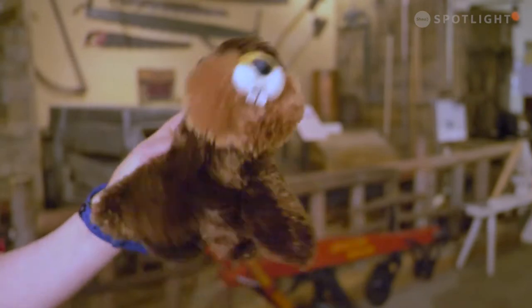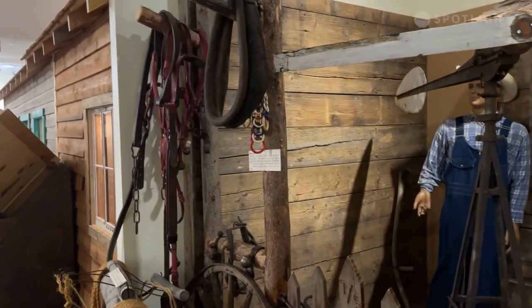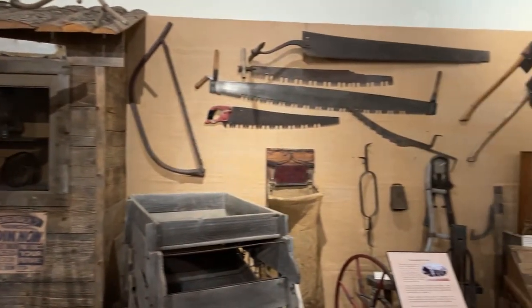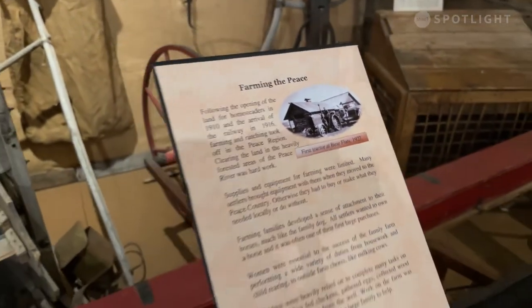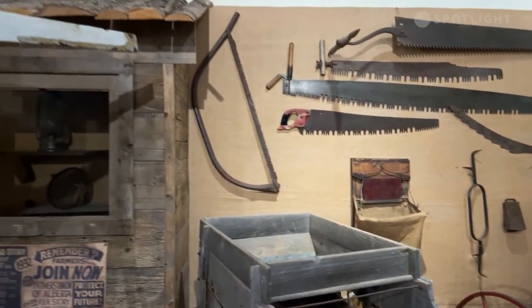In 1912, the Peace River Block was opened to homesteaders. If you had $10, I bet you have $10, you could get a quarter section, 160 acres. But the catch was the land wasn't quite yours yet. You had to live on the land for at least 6 months of the year, you had to clear land to farm, and you had to build 3 buildings.